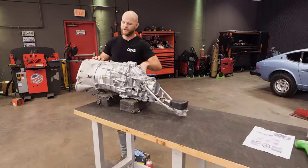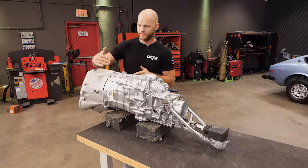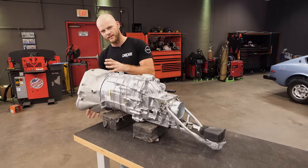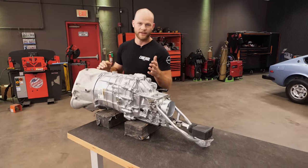You may notice here that there is a gap between this adapter plate and the transmission, and it should be like that because if you don't grind down enough material, then this plate won't seal against the transmission, and also your bell housing might sit a little bit cockeyed. But that wraps it up for our CD009, and it's going to work great behind our L28.